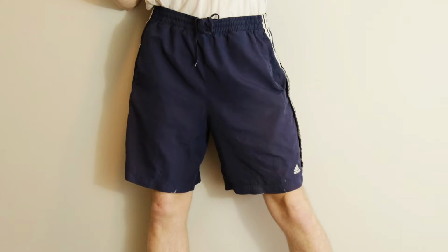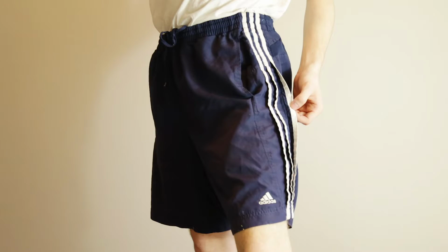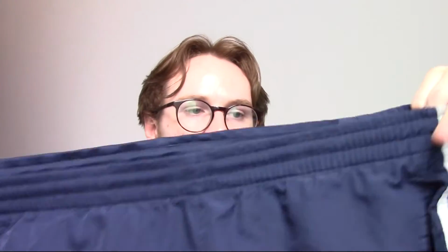They're a lot bigger than I remember, but they do have a drawstring, and they just have the little logo in the corner. I really like this navy blue, and the slits on the side are not just the typical stripes, they actually open up, and I thought that was really cool. And with the drawstring, they're going to be able to fit a lot of different sizes, so I decided to pick these up as we enter the summertime.